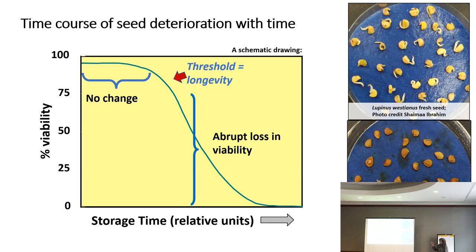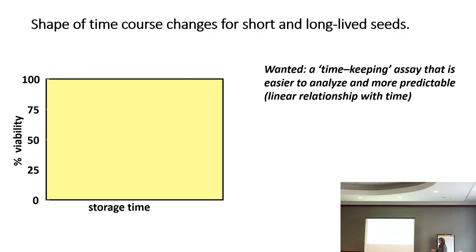And because it's binomial data, so it's alive or dead, it's hard to make those predictions. You also need to have a lot of seeds involved for the power of a germination assay to determine the differences in your viability. So it's requiring about 50 to 100 seeds in order to achieve that statistical power. And along with the shape of the curve being difficult to predict, we also have seeds that are long-lived and that store really well in storage and that have that asymptotic part of the curve extending for quite a long time.